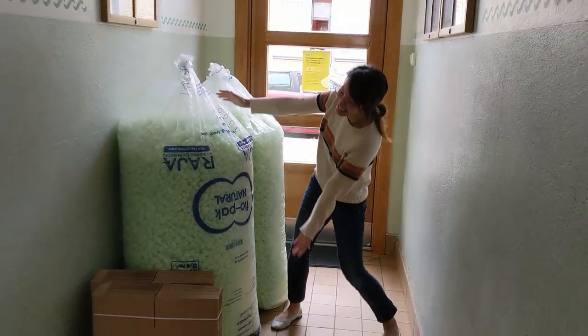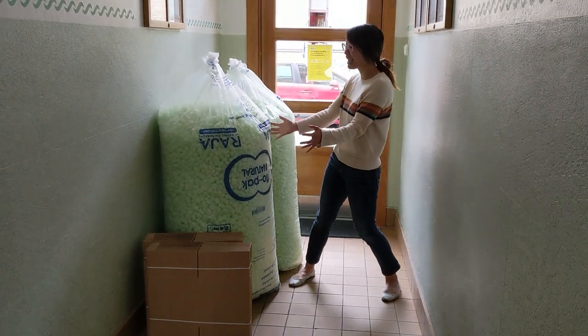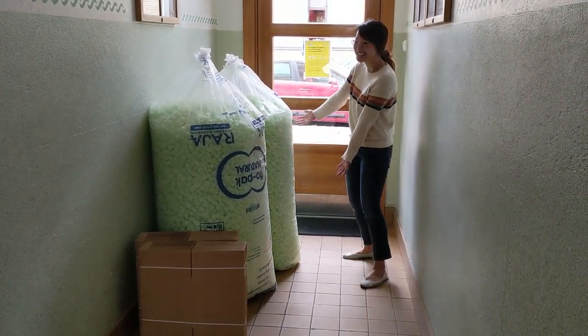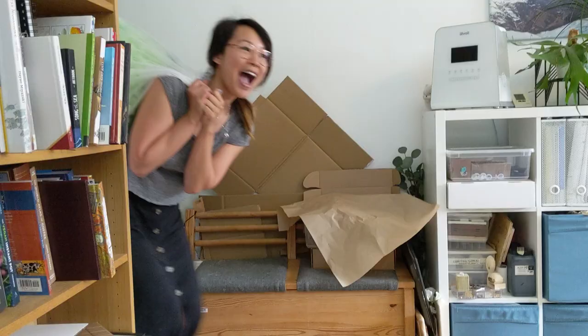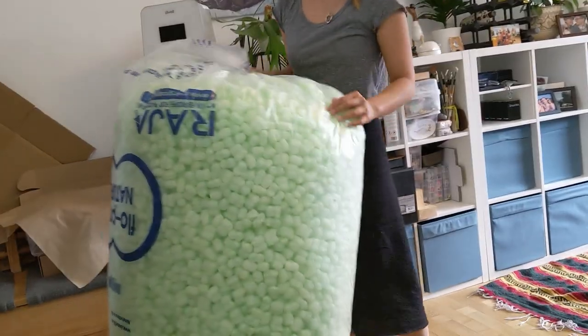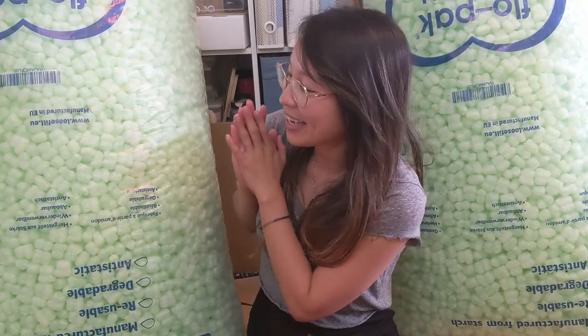I made a mistake, not this much. I thought I was going to make a small pack, it was going to be like this much. But yeah, I have a lot of packing peanuts now for a lifetime. And they're taking up the entire living room. Mistakes.